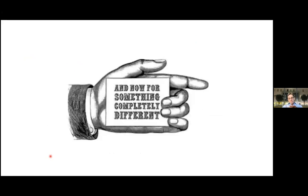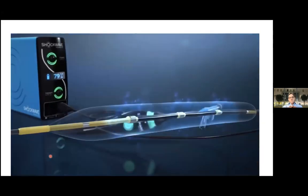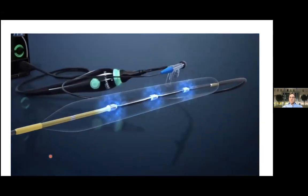Right, this is the intermission sign. We now swap and do something completely different, but it's the same topic. It's still calcified lesions. It's the Shockwave that has come in as new technology for you in Europe. We've been privileged to have it for the last 5 years already. Although, as we had the entry discussion, it wasn't commissioned in England, and hence we had limited use of it.